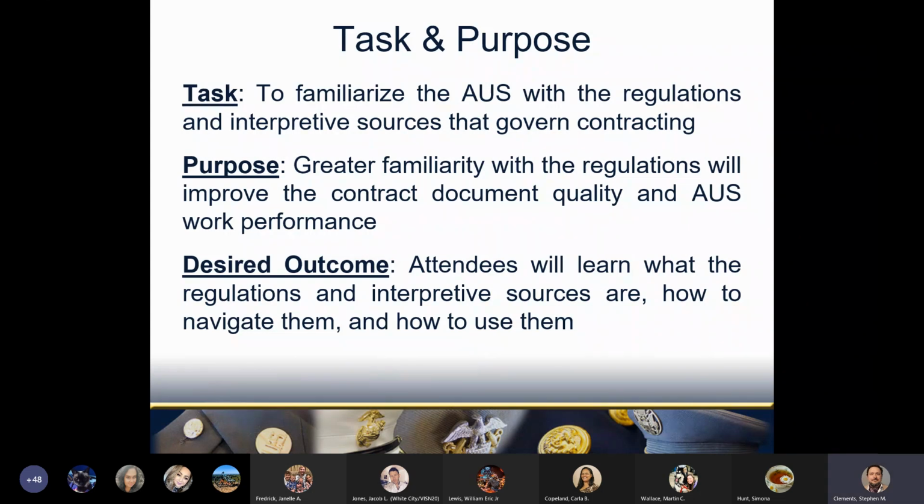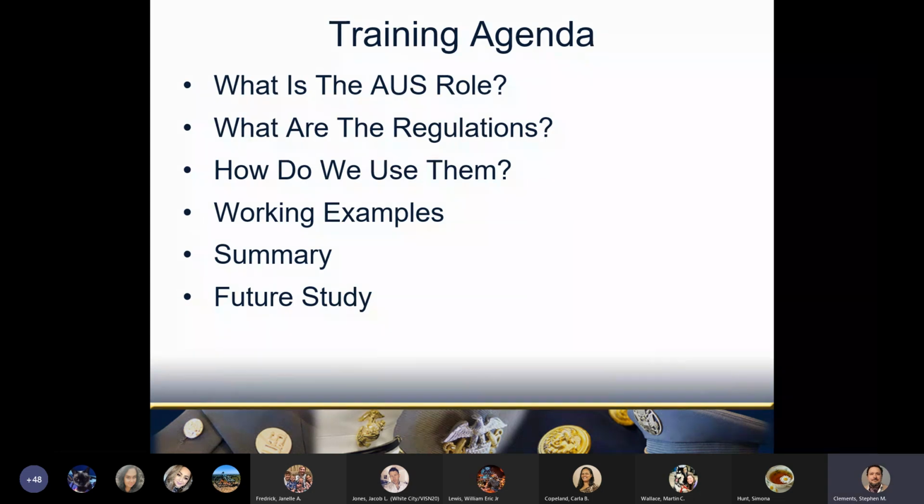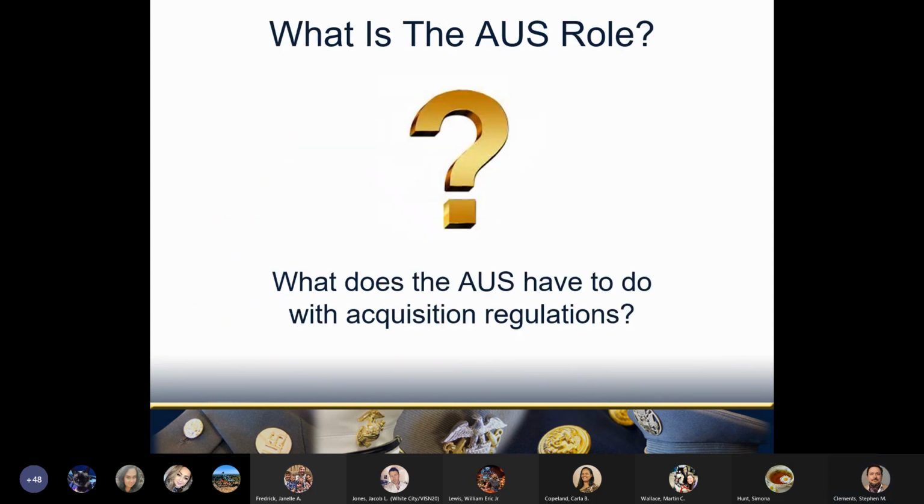Our desired outcome is that attendees will learn what the regulations and interpretive sources are, how to navigate them, and how to use them. We're going to meet those criteria by looking at topics such as what does AUS have to do with regulations? What are they? How do you learn them? How do you use them? And we'll go through some examples together. And we'll finish by summarizing what we covered, and I'll point you to opportunities for further training.